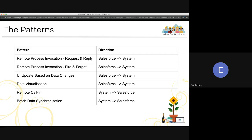Now the UI update based on data changes, it's from Salesforce to another system, but it's pretty true that often the other system is going to be Salesforce. So it could be Salesforce to Salesforce really, if you think about it. But it's definitely starting at the Salesforce side, and maybe it's going to an external web page, or maybe it's going to another Salesforce org, maybe it's going to the Salesforce org that you're in, but it's another area of it. So it's still that direction of Salesforce to whatever third-party system. And then data virtualization, because it's about asking another system, what data have you got? Show me. You're triggering that from Salesforce. You're asking for that information, and then you're displaying it within your Salesforce screen.